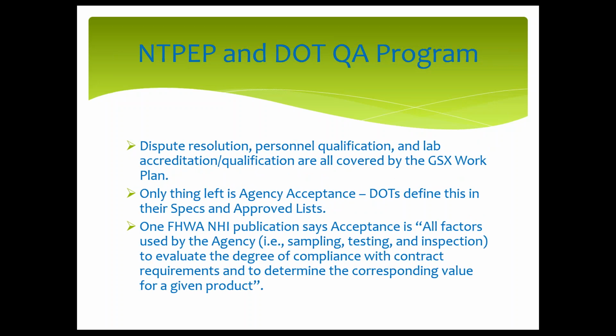Okay, then we have these concepts of dispute resolution, personnel qualification, lab accreditation and qualification. These are all covered in the Geosynthetics work plan. The standard NTPEP work plan across all the committees, in fact, covers these in standard language, so we have all of that done. The only thing in the QA program left is agency acceptance.